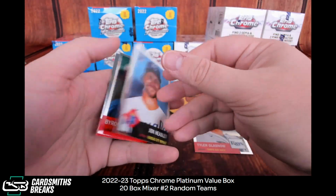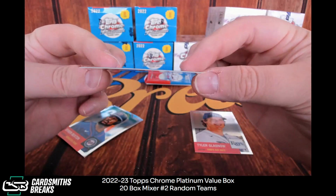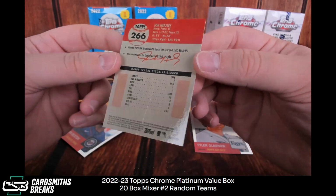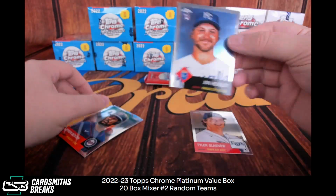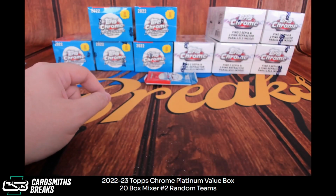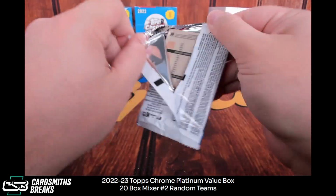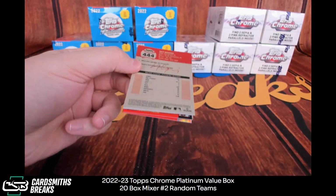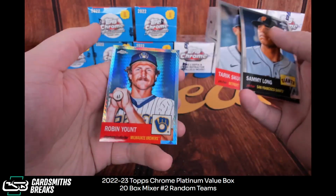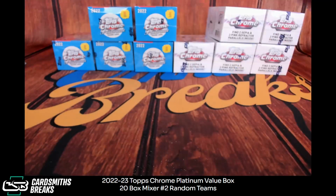Whoa, this card is destroyed on the back. And it's just a John Heasley base rookie, but big crease up the back and it's all weird. But then the front is fine. It's like something happened to the back of the card without it happening to the front of the card. Matt Manning, rookie. Nice, Robin Yount, prism. JF cards.